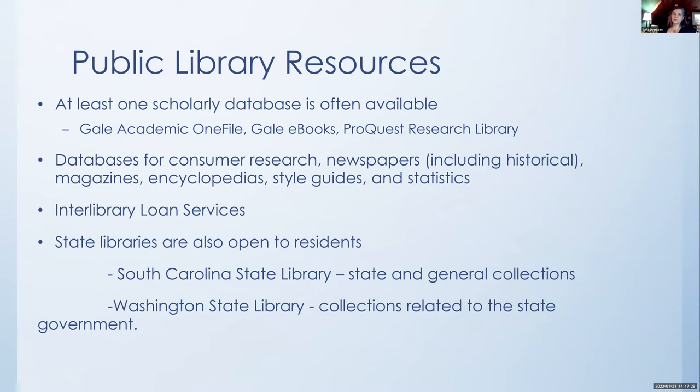They have interlibrary loan services, which is very, very helpful, but just remember that those usually take quite a lot of time. I'd give yourself about a month. If there's a book that you really need, I'd give yourself about a month, a month or two to get it. And then there's also state libraries, which are open to residents of a certain state.